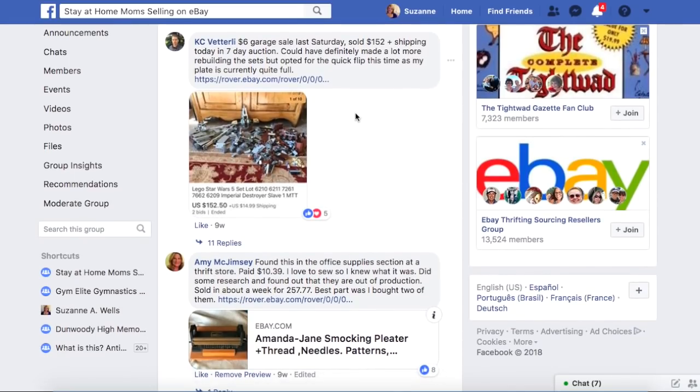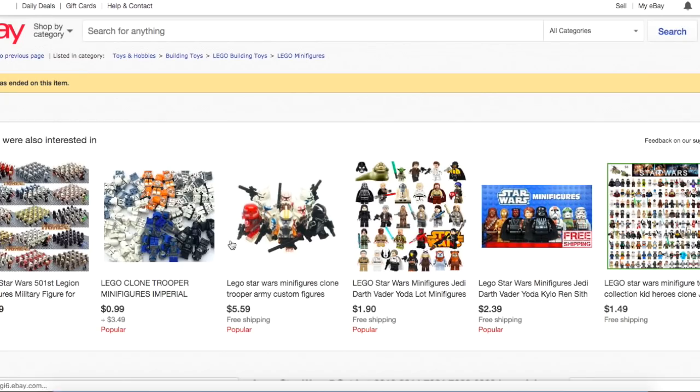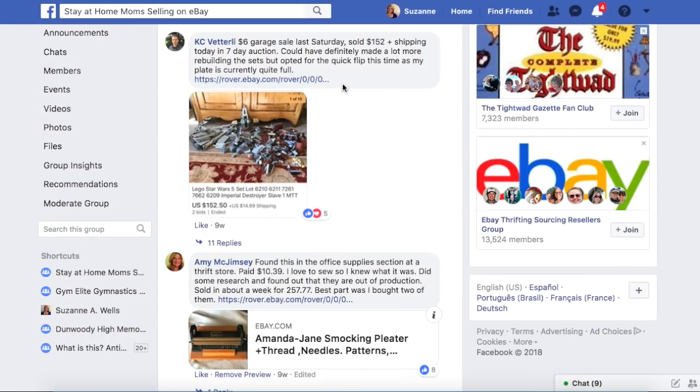Okay, we've got KC again. $6 garage sale last Saturday, sold for $152 plus shipping, sold on 7-day auction. Could have definitely made a lot more rebuilding the sets, but opted for the quick flip this time as my plate is currently quite full. Yes, KC, how can you even have any more Legos in your home is my question. So there it is, Star Wars 5. He's got all the lot numbers, the item numbers, the Lego numbers. $152, $6 at a garage sale.